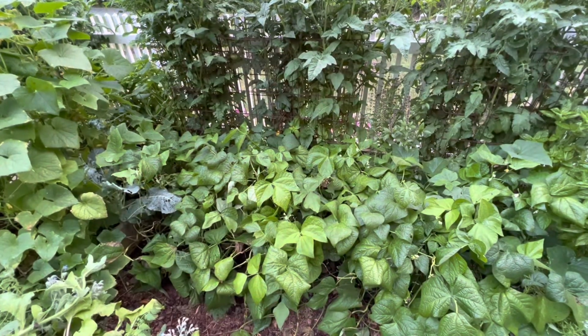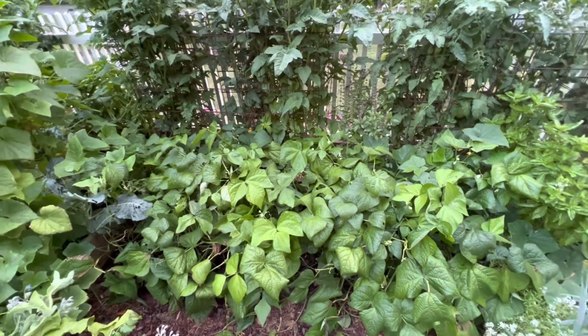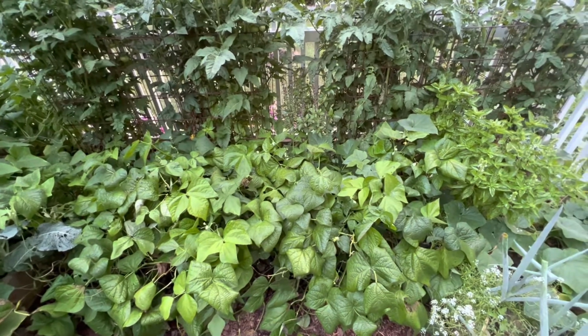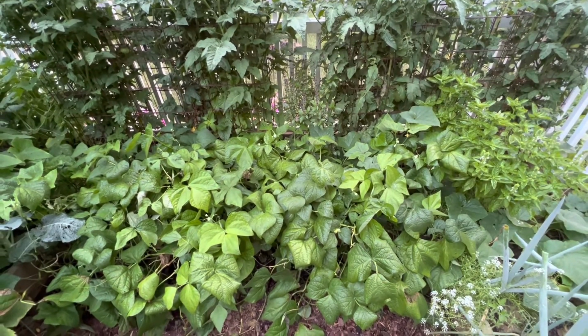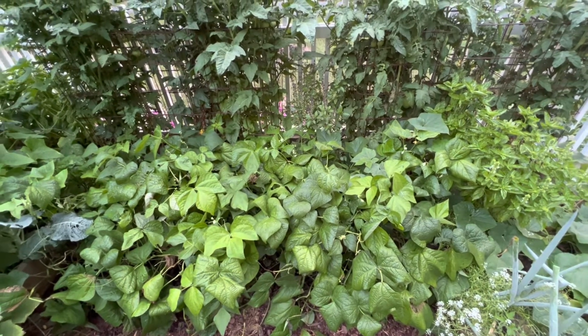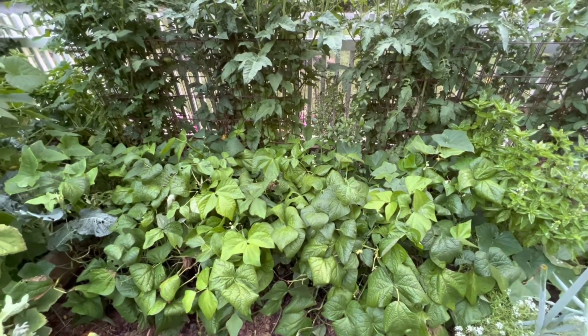Our original jade beans are still producing a little, but I think we'll probably pull these out. We may let one more crop of beans produce, and then these will come out, and we'll get some more planted in there.